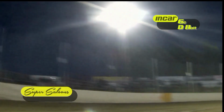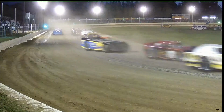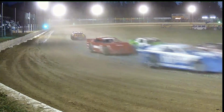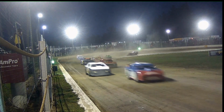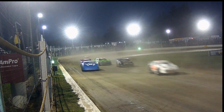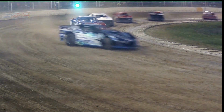Super Saloons, which they're about to do right now. Super Saloon action again. Richie Taylor off the front and the 891 of Josh Bolton. You hear that motor screaming as they came down the front straight there, and he manages to get his nose in front and round to the lead, with Fluffy Grocott there in the 73 car making a fantastic run round the outside through turns 1 and 2 to take up third place.